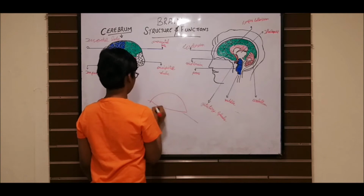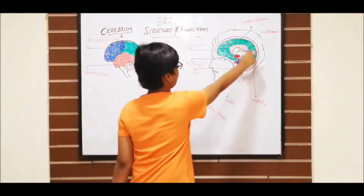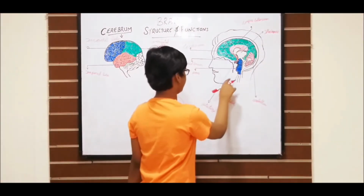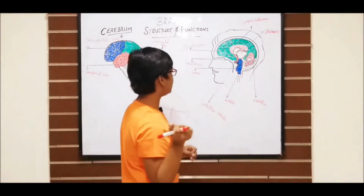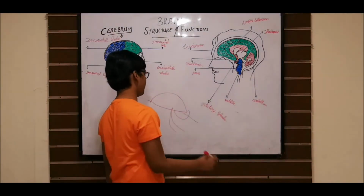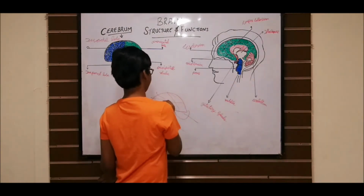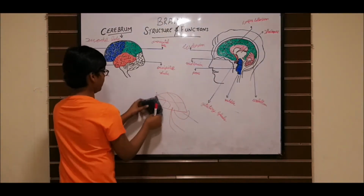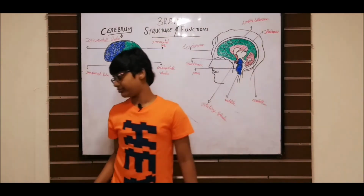The human brain consists of the cerebrum, the cerebellum, the corpus callosum, the thalamus, the pituitary gland, and the medulla, the pons, and the midbrain, which form the brainstem. These all parts work together to form the brain, which has different lobes. This brain is just like a control center or a computer.